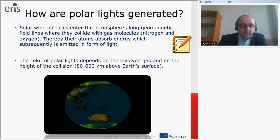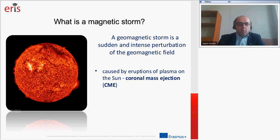Okay, so let's see next. Wow, magnet storm, geomagnetic storm. When scientists measure the intensity of the geomagnetic field, they observe very intense perturbation, and this is just a geomagnetic storm.